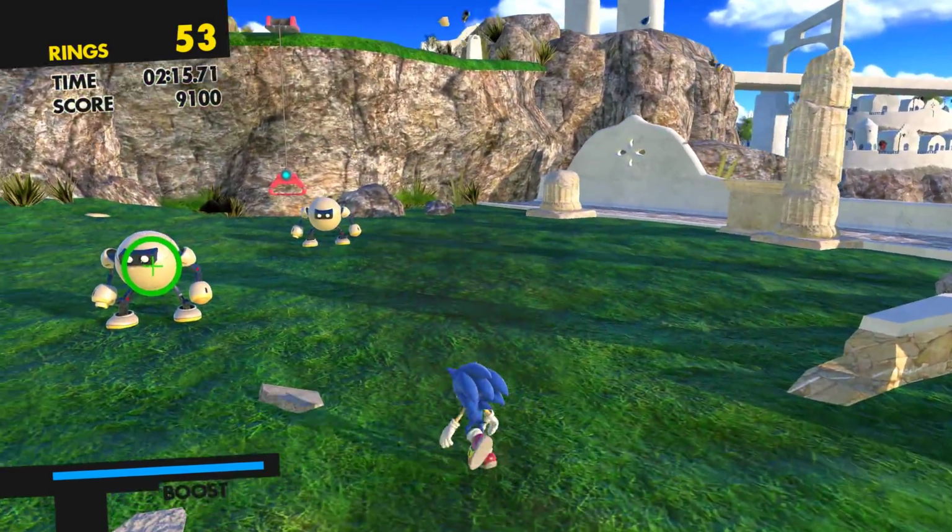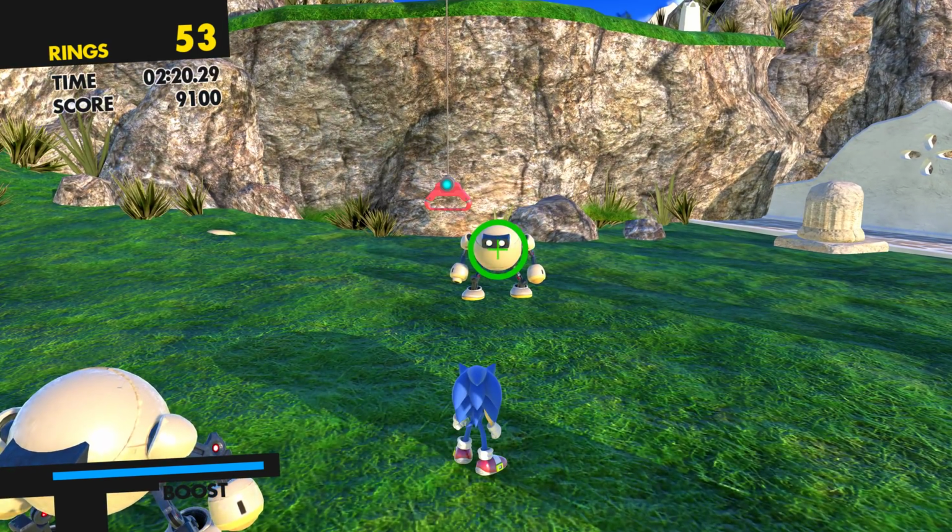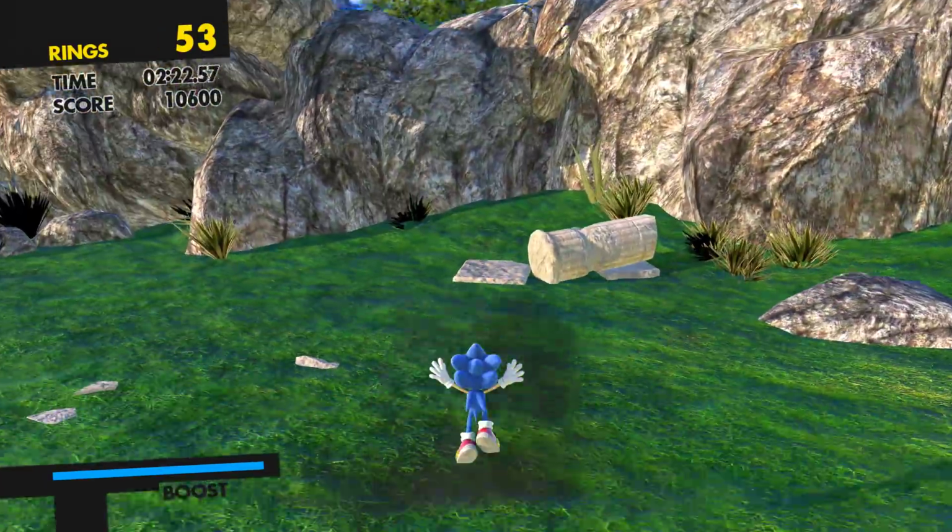Like, let me see if you can home attack backwards. Yeah, that's that regular classic modern Sonic control. It's so weird, really janky.